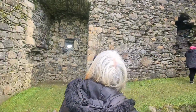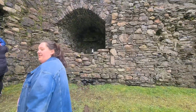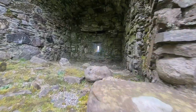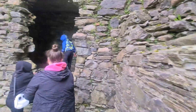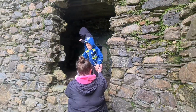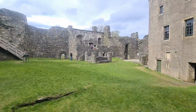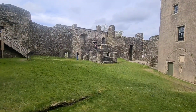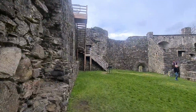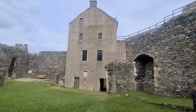All these little bits here with windows in. Without falling. All these lookout areas. And a nice wee building area would have been over there. Stairs to go up to castle walls. It's awesome.